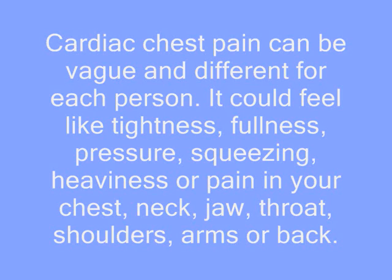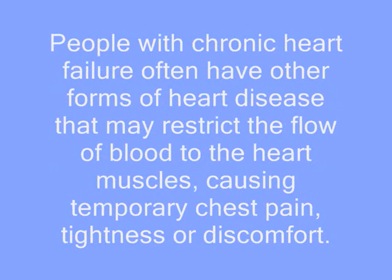It could feel like tightness, fullness, pressure, squeezing, heaviness, or pain in your chest, neck, jaw, throat, shoulders, arms, or back. People with chronic heart failure often have other forms of heart disease that may restrict the flow of blood to their heart muscle, causing temporary chest pain, tightness, or discomfort.